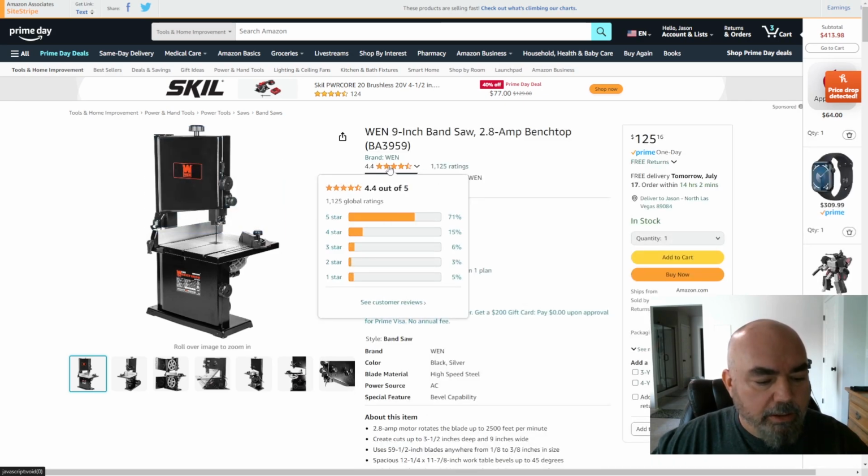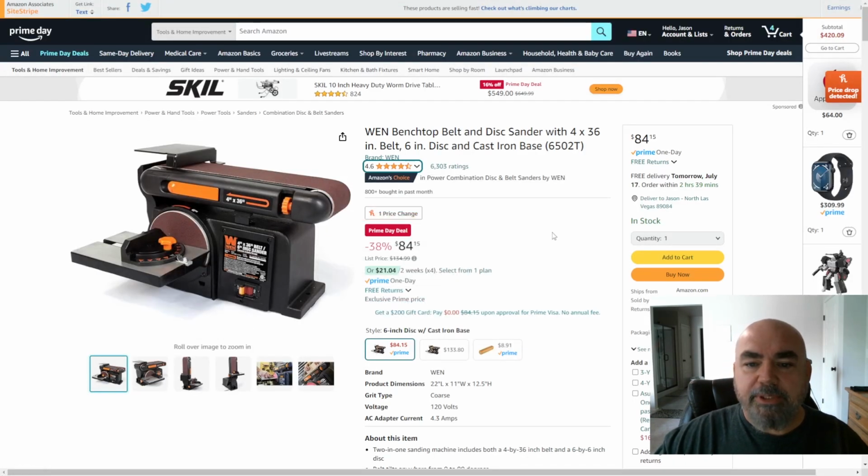Let me get out of here again. Here's the benchtop sander. That's on sale. You guys, I'm always showing you my benchtop sander, how great it is. I may even buy another one. I don't know. I got too many other things. You can see my cart over here.